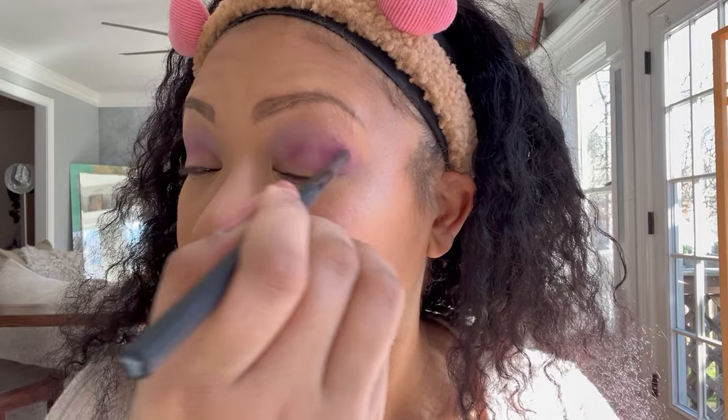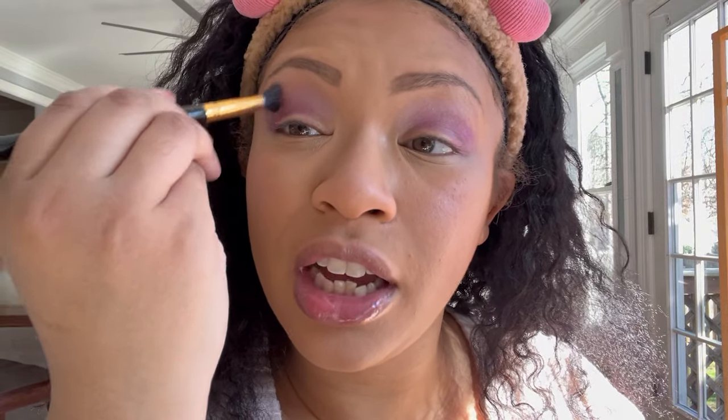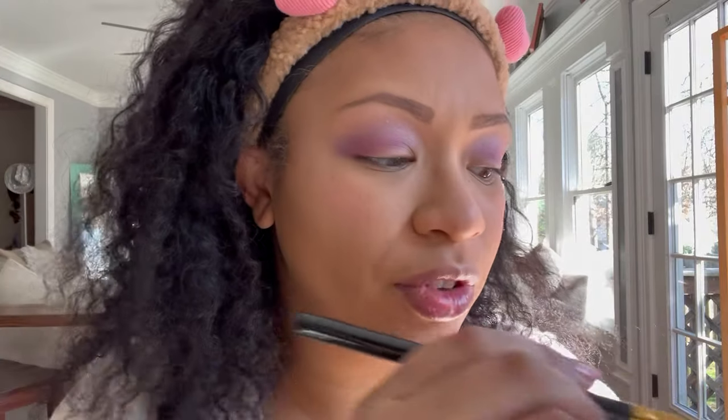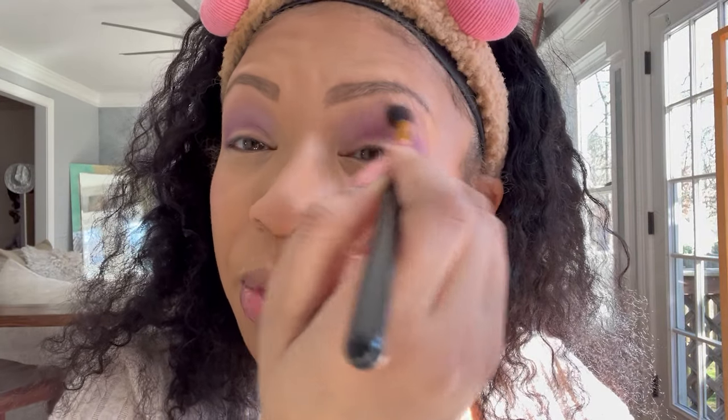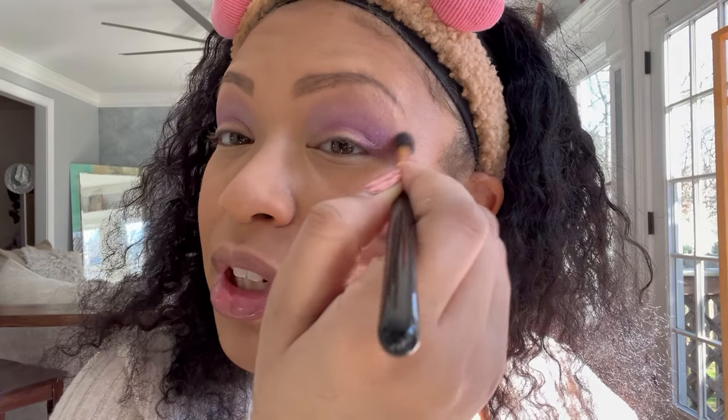I'm actually finding that this primer is making my brush stick to my eyelid, making it even more difficult to blend. Unfortunately, that's probably gonna be a no for me, dog. Next, I'm gonna go back in with my little fluffy brush after I clean her off and go back into my transition shade to buff this out a little bit more. See, where I did not put that concealer stuff, it is moving beautifully around. But where I did put the concealer, it's just grabbing onto the brush. I don't particularly like that.